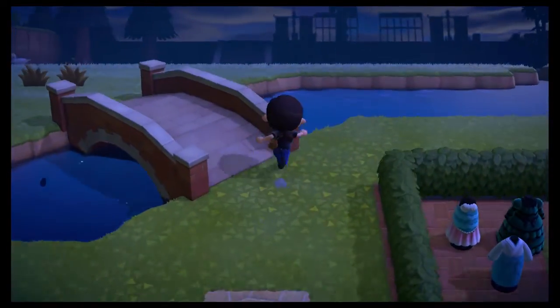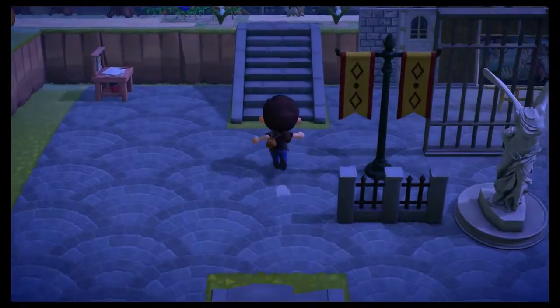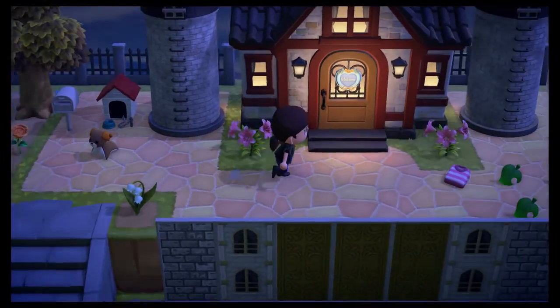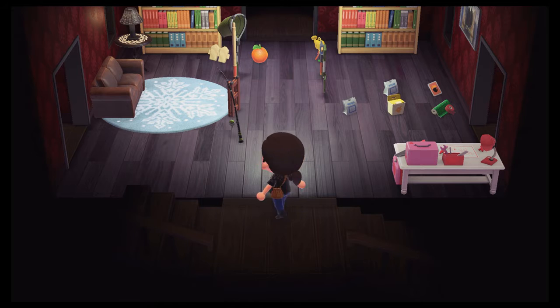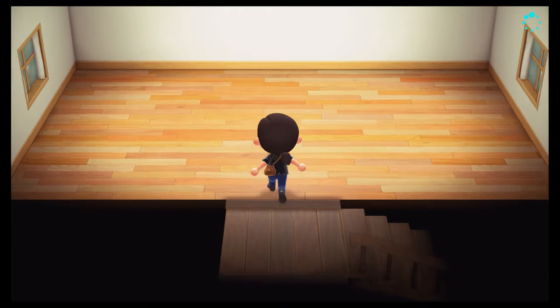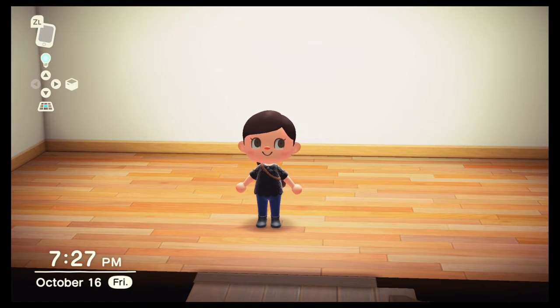Please disregard my island. I am in the middle of redesigning parts of it, so it's not in the best shape right now. So let's go up to the attic. I have already taken the items that I'm going to use and put them in my pocket. So we're going to pretend we're just starting from scratch.